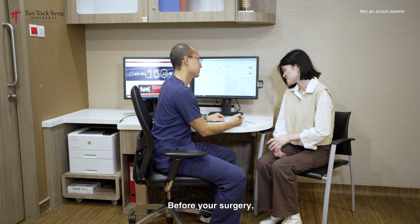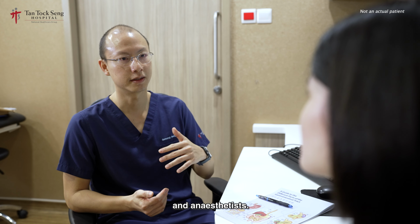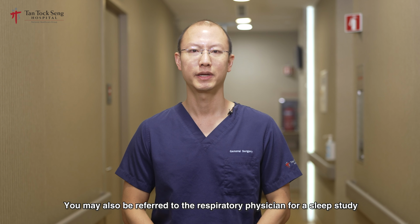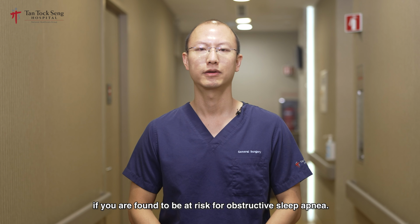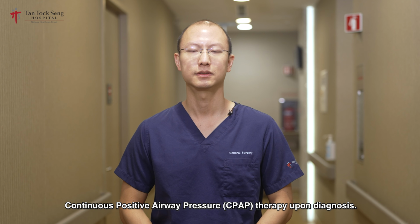Before your surgery, you will undergo a thorough evaluation to ensure you are fit for surgery. You will be seen by a multidisciplinary team including surgeons, endocrinologists, dietitians, physiotherapists, psychologists, and anesthetists. You will also need to undergo an upper gastrointestinal endoscopy for evaluation of your stomach. You may also be referred to the respiratory physician for a sleep study if you are found to be at risk for obstructive sleep apnea. You may be required to start continuous positive airway pressure therapy upon diagnosis.